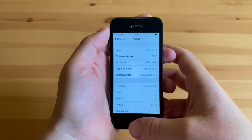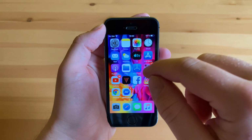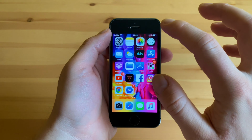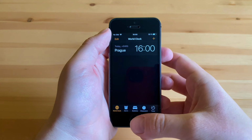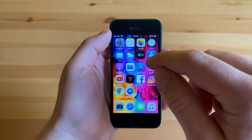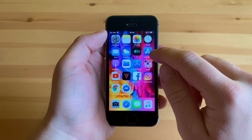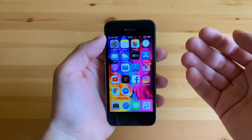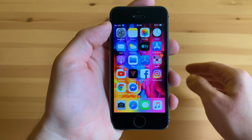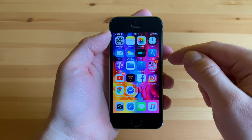And like I said, the 5S is currently running the latest version of iOS 12, so right now it's only one major version behind the current iOS 13, so the experience is pretty similar. You don't get the new dark mode or other iOS 13 stuff, but it still feels pretty recent. You can install almost any apps from the App Store, because third-party developers usually support the older versions of iOS for like 2 or 3 years at least. But be prepared that in the future, the app support will get worse and worse.